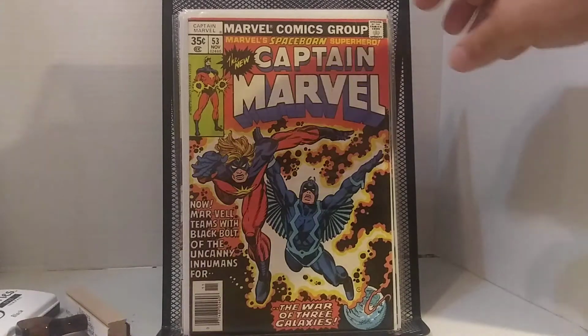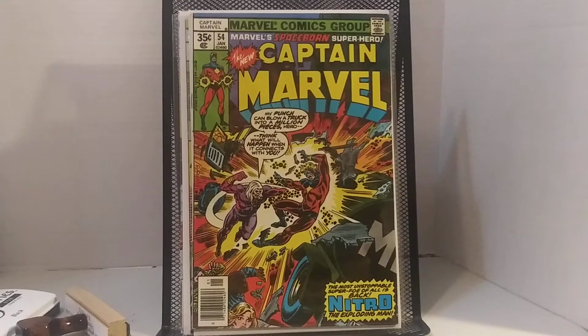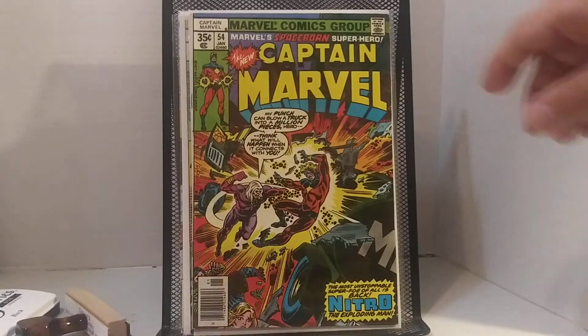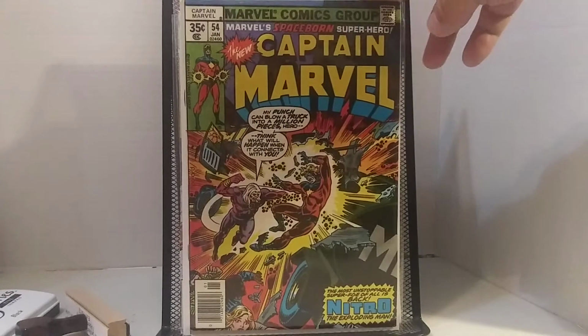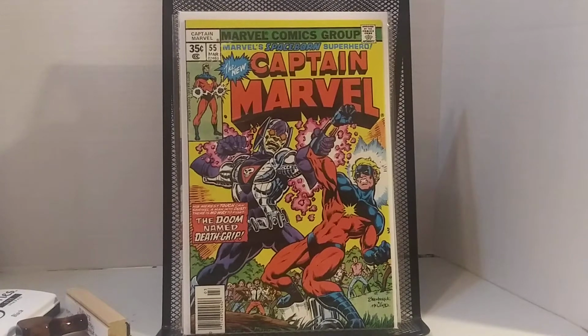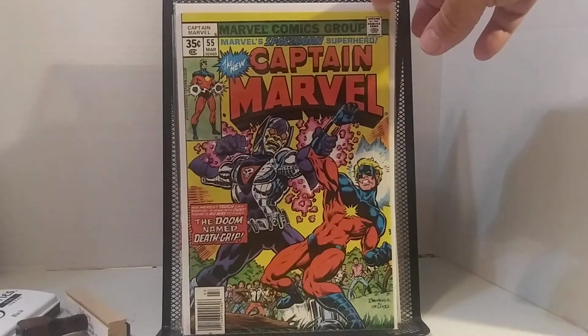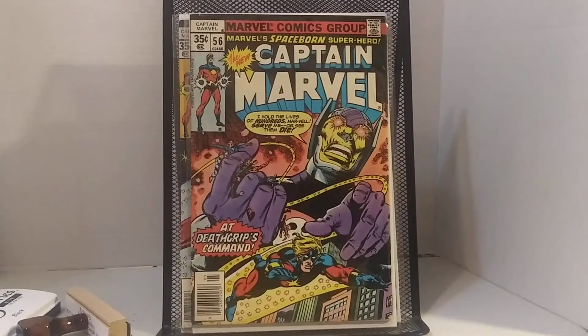Number 53. 54. I think that's a Keith Pollard cover, but I think this has got Dave Cockrum artwork on the interior. There's Nitro back. It's a nice cover. Pat Broderick was the penciler from here till the end of the series. I think he was inked by Terry Austin and, what's the guy's name? Bruce Patterson. So some really nice artwork. I was always a fan of Pat Broderick's, especially the stuff he did on Firestorm later on.